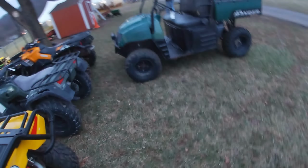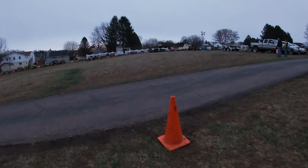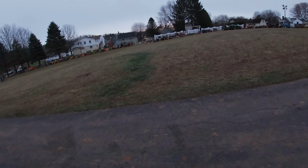This UTV's nice. No title. She probably stole one. Oh, I got another field of stuff. Let's check her out.